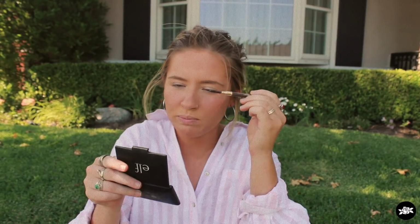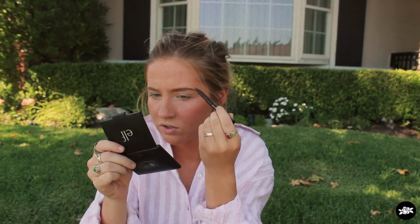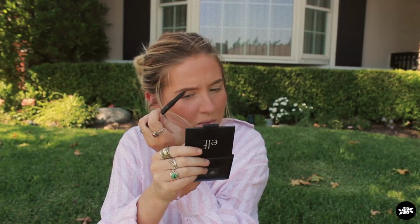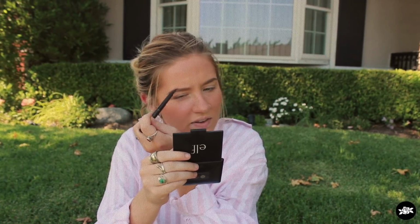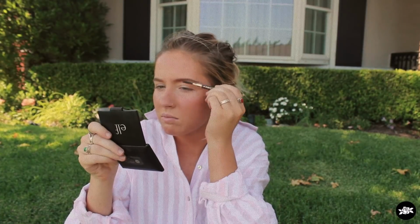So now, I'm going to take this, which is also a Milani Brow Pencil, not a pen, but it has a spoolie on the end. And you need to brush these babies through. I'm going to take the pen here, and I'm going to very lightly brush through. I basically only do it at the ends because I have enough hair on the inner part of my eyebrows that I don't need any more definition there. So I kind of drew that in, but now I need to go back in with the pencil and brush them boys out.